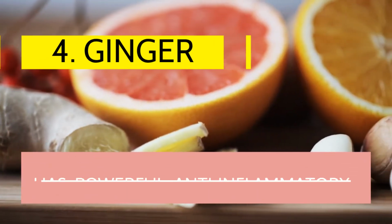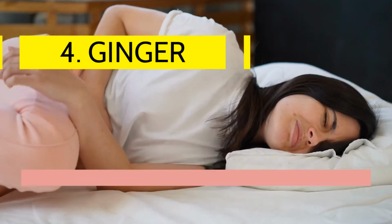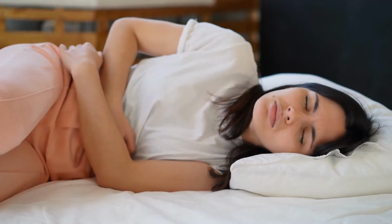Ginger has powerful anti-inflammatory and antimicrobial properties. The root is a warming immune system stimulant, relieves nausea and intestinal pain, and is an antispasmodic for digestion.